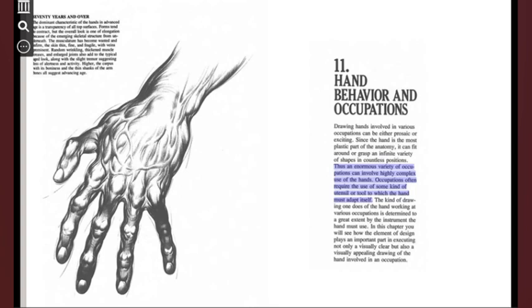Occupations often require the use of some kind of utensil or tool, to which the hand must adapt itself. The kind of drawing one does of the hand working at various occupations is determined to a great extent by the instrument the hand must use. In this chapter, you will see how the element of design plays an important part in executing not only a visually clear but also a visually appealing drawing of the hand involved in an occupation.